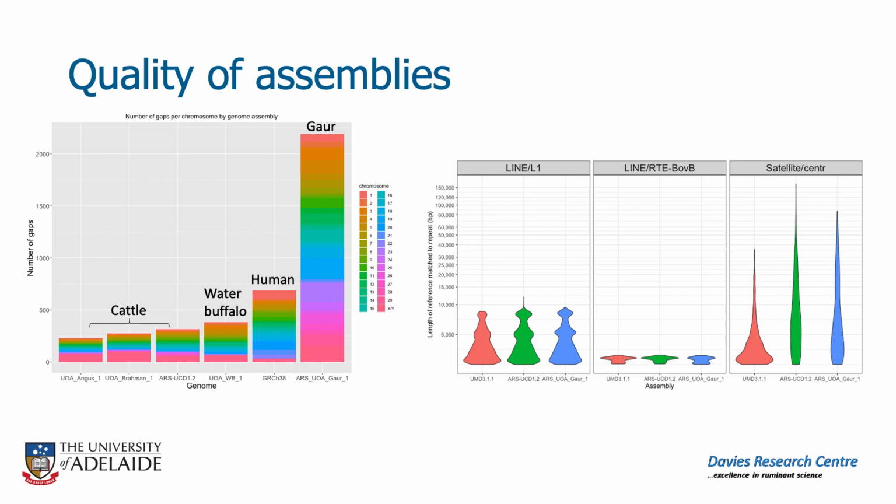In the assemblies that we did, the sex chromosomes are still the hardest to assemble due to the presence of repeats that break up the contigs. Using long reads, one should expect better resolution of repeats. I listed here 3 major classes of repeats that are usually found in cattle.